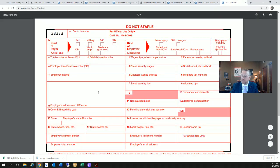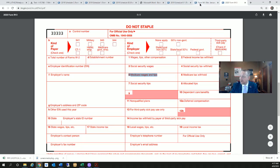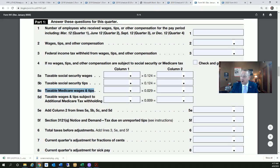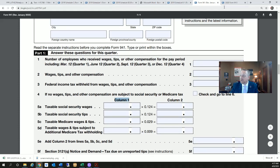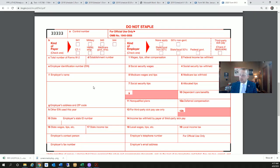If we look at the W-3, you're wanting to use box 5. The W-3 is a summary, or an add-up, basically, of all the W-2s. So line 5 here and line 5C, column 1, are going to produce the same number. And the reason you want to use box 5 is that it will lead to the most accurate number. It is possible that you're going to see box 1 higher than these other two boxes, meaning it would be higher than 3 and higher than 5.